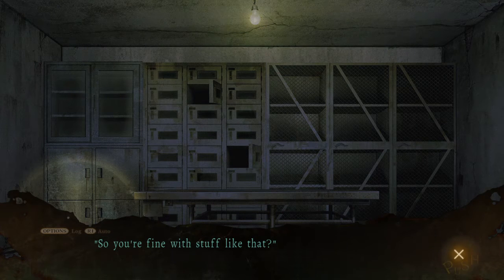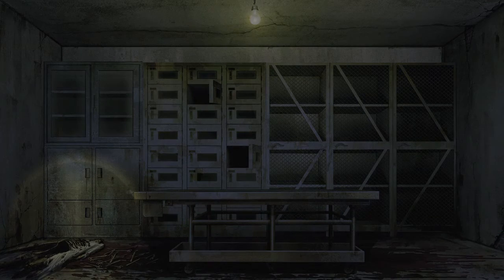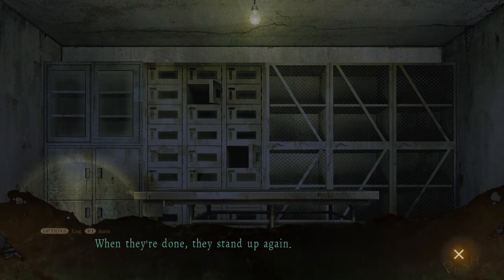So you're fine with stuff like that? What? We all have organs and bones inside us, don't we? Only an idiot would be scared of them. Hiro skillfully examines the body. When they're done, they stand up again.